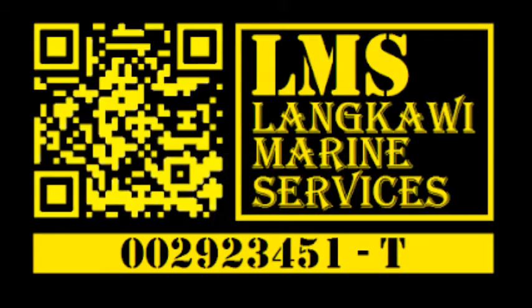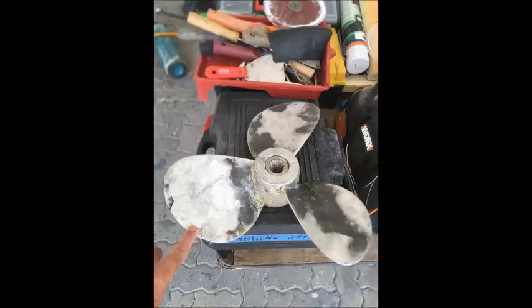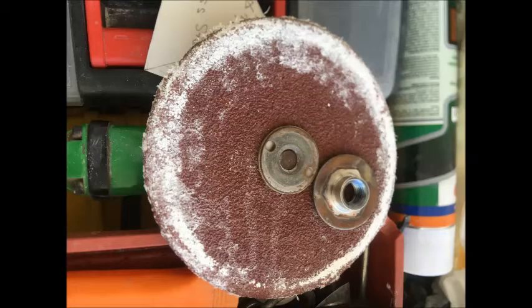I also had some stainless steel work done by LMS, or Langkawi Marine Services, and Matt and his helper came over to Rudders Island on 2 occasions to measure up and then do the work. Here's his Google Maps details if anybody wants to look. He also repaired the chunk that was broken off the propeller. He also created a nut for my 7-inch sanding disc, which I couldn't buy a spare one in the shops.